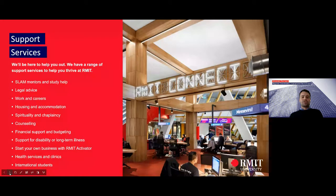We also have support staff who can provide advice around financial support and budgeting, as well as support staff for students with disability and long-term illnesses. For students who have entrepreneurial minds, we have a facility known as the RMIT Activator, in which students can develop entrepreneurial skills as well as develop bright ideas on startup companies, and the Activator also provides funding for students who have bright ideas around creating startup companies. We do also have on-site health service and clinics, and students are able to access these services at a subsidised rate.